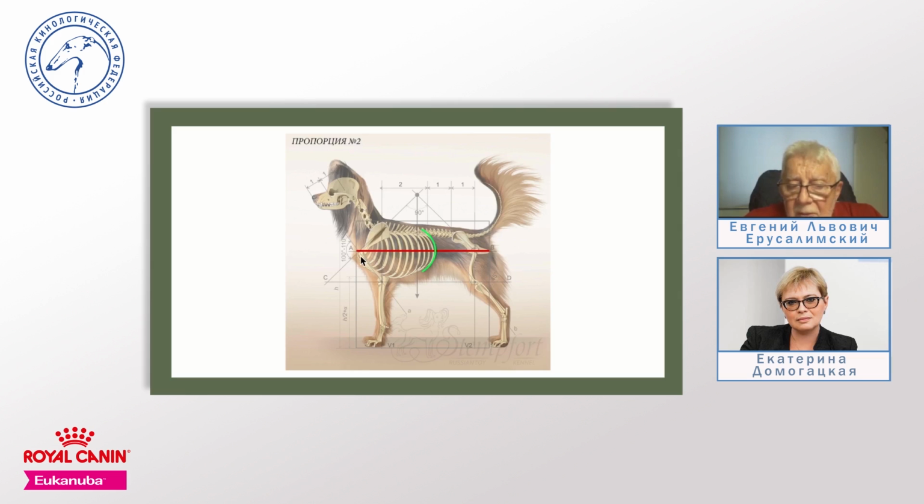So, length of the chest from the sternum to the last false rib to the length of the body from the sternum to the buttocks is the golden section. Length of the body to the length of the so-called diameter is the golden section. Please let me explain what I mean.